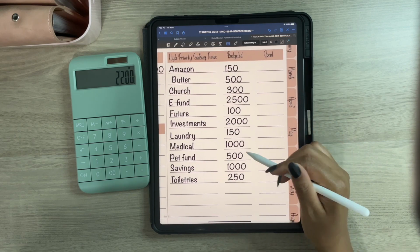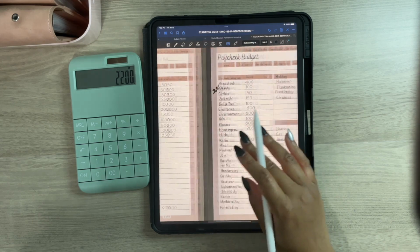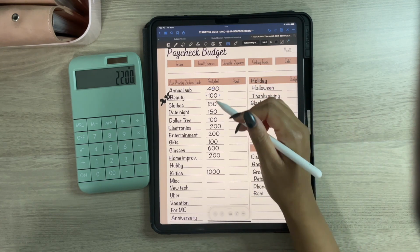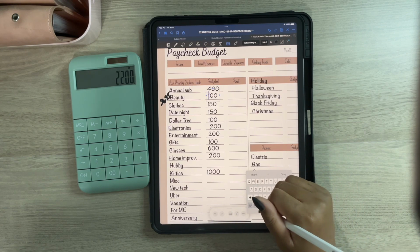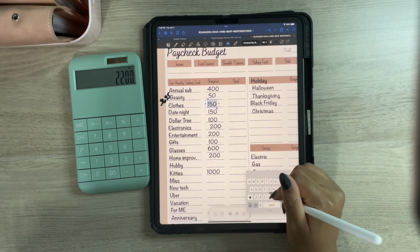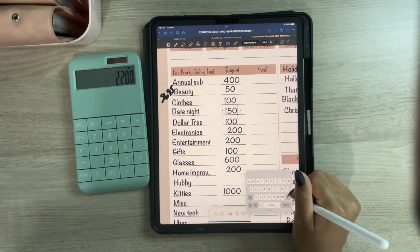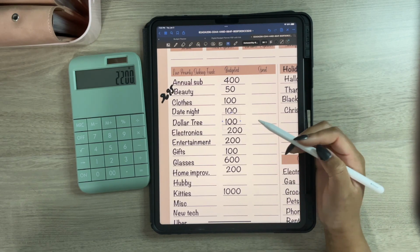Medicals being left at 1,000. Pet fund, I'm going to leave at 2,500. Toiletries at 250. Annual subscriptions, I do want to leave at 400. Beauty, I'll change to 50. Clothes, I'll change to 100. Date night is going to be 100. Dollar Tree, I'll leave at 100.